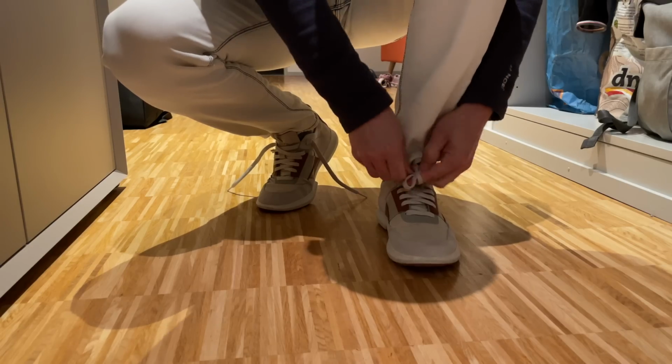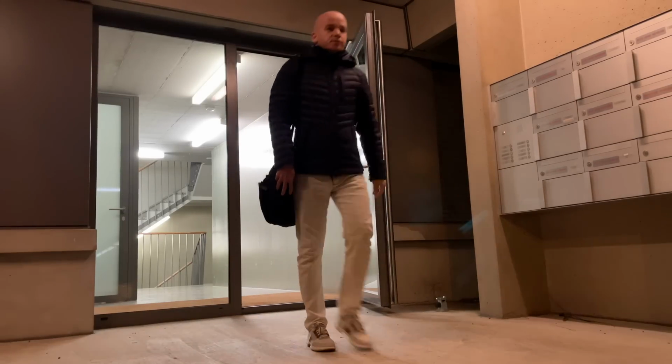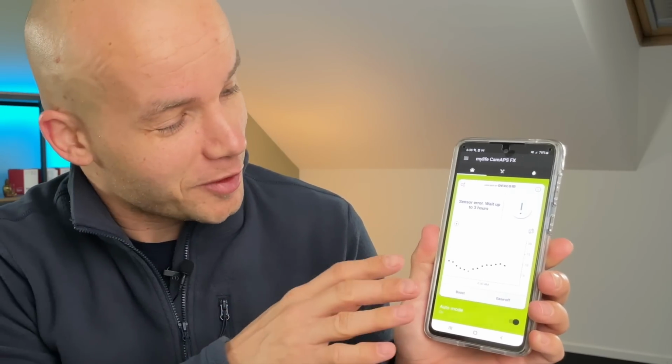I don't eat breakfast or drink coffee early in the morning. I prefer to get my body moving first. So I quickly get ready and leave the house. It's 6:30, I just got to the office and I wanted to tell you what my blood sugar is, but my CGM seems to be a bit confused. Right now I don't see the numbers. Let's hope this will get back on track.